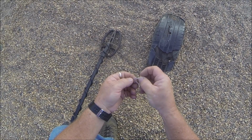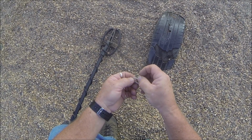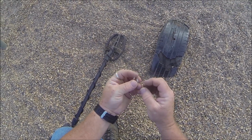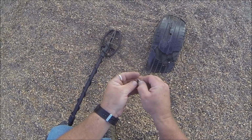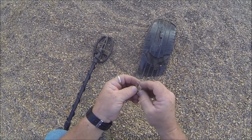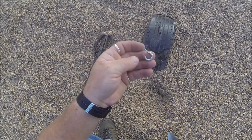Woohoo! That's got some hallmarks on the little stem there. Might have got a piece of silver this morning. I'll get a better look at it later. We'll finish up these tot lots and get back out in the schoolyard. See what else is here.